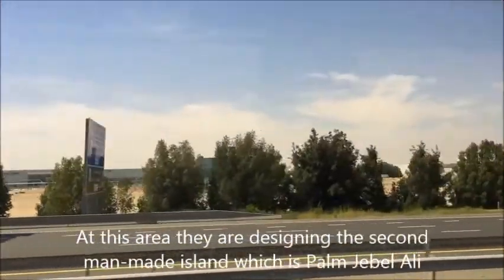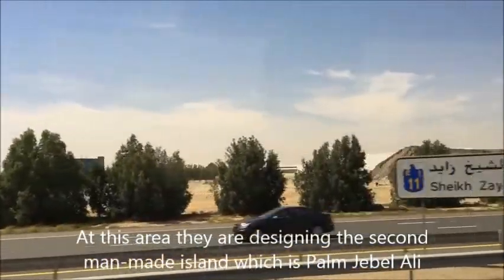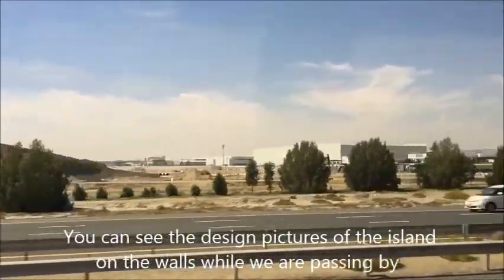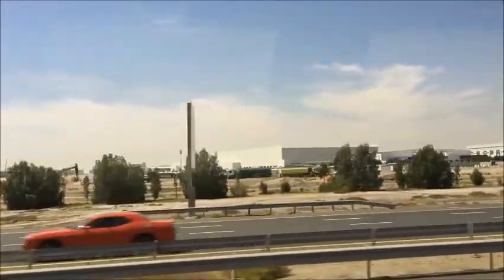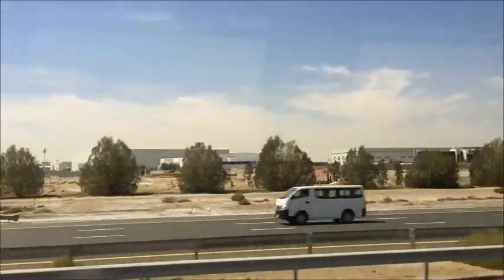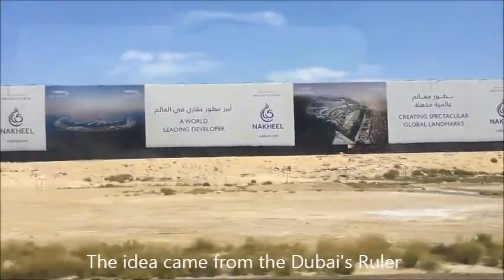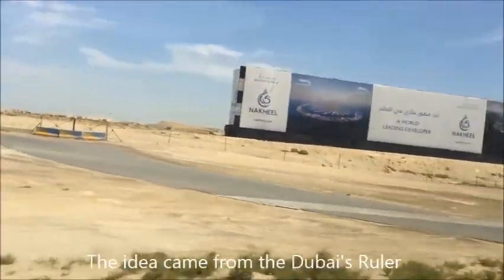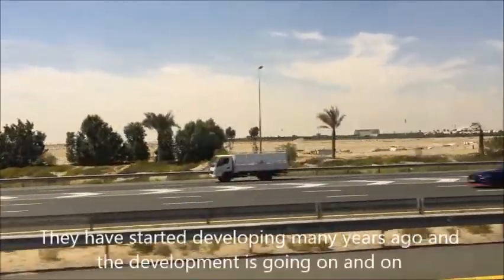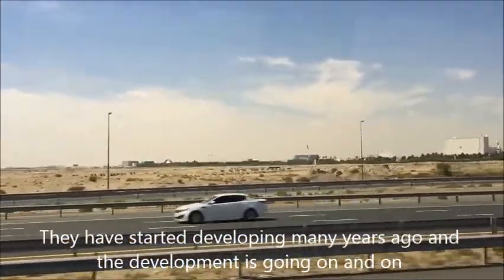On the left side, in this area, they are designing the second man-made island, which is Palm Jabal Ali. So you can see on the left hand side they have pictures on the wall where they are designing the island, where they will have residents and hotels. So the left side is the view of the island. So the vision came from the Dubai ruler, where they started developing, and still the development is going on and on.